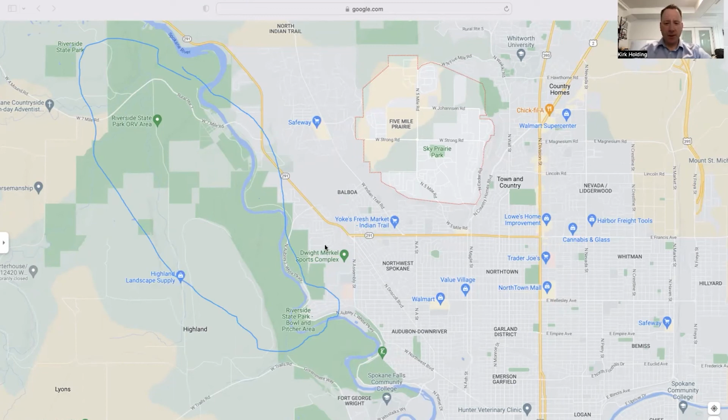I think that was everything we wanted to feature for 5 Mile, so let's take a drive and see what it looks like, and we'll give you a feel for what you can get in 5 Mile.